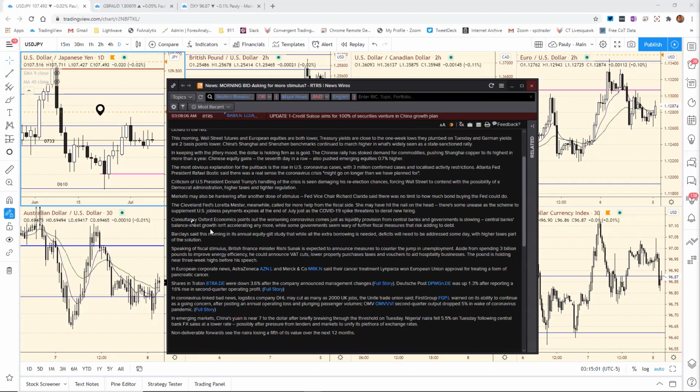Consultancy Oxford Economics points out the worsening coronavirus comes just as liquidity provisions from the central bank and government are slowing. Barclays said this morning in its annual equity gilt study that while all the extra borrowing is needed, deficits will need to be addressed someday, with higher taxes part of the solution.